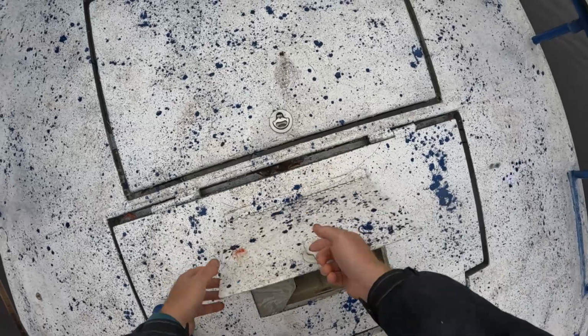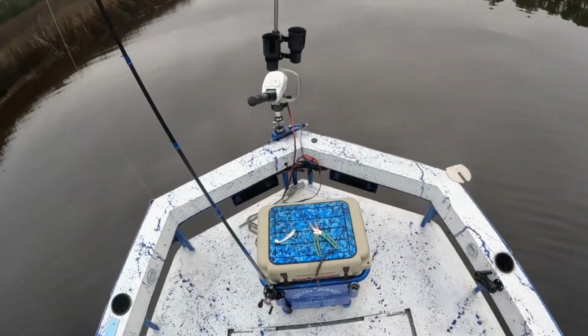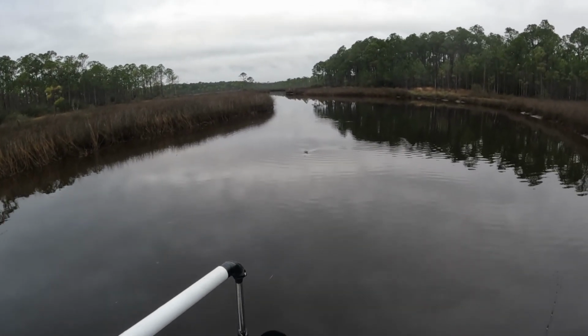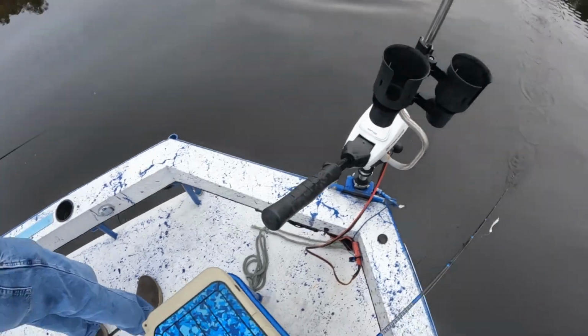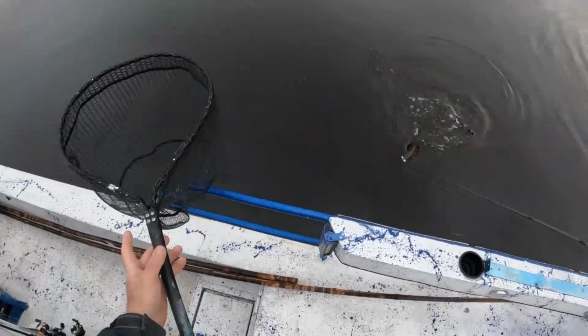Woo, look at all them trout in there, boy. Woo, we gonna have a fish fry, let me tell you. There you go. Keep him down. I got you.